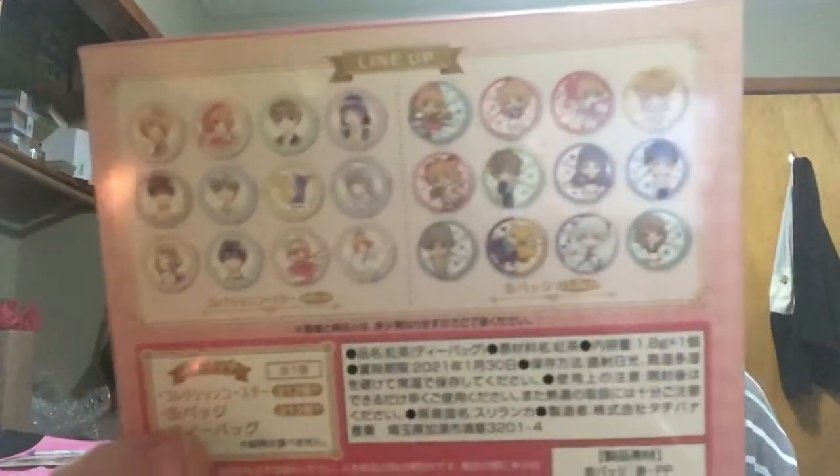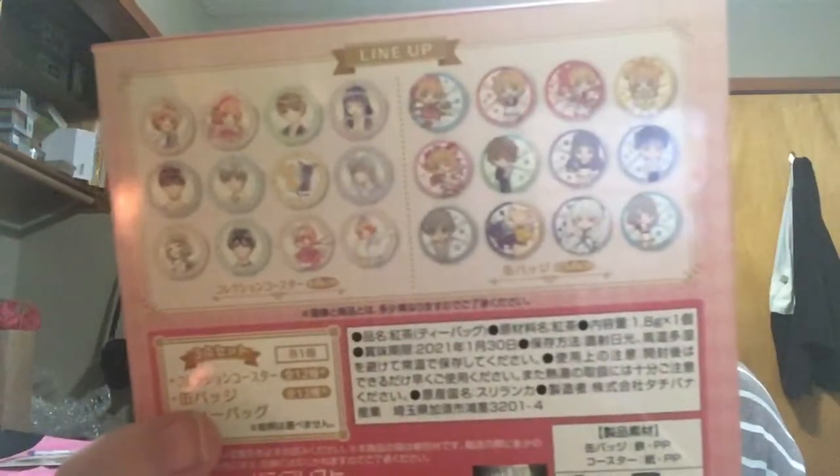Picked up this. It comes with a tea. It's a tea bag for Cardcaptor Sakura. So it comes with a flavored tea bag. It's a blind box. And then it also comes with the potential of one of these. I believe they're coasters or can badges. I can't really remember. I just like to pick up things. So I picked this up. I'll find out later when I open it what's inside. But it's a tea bag with some kind of CCS merchandise with it.